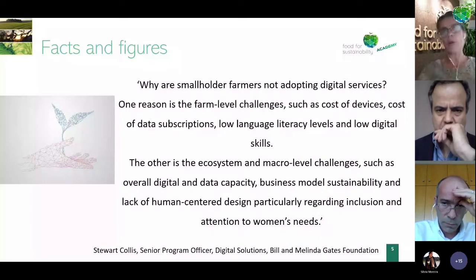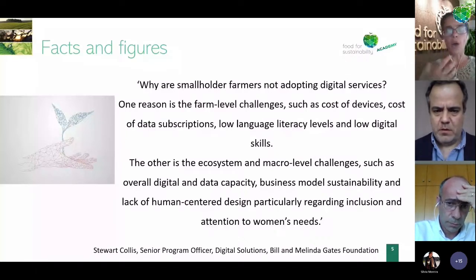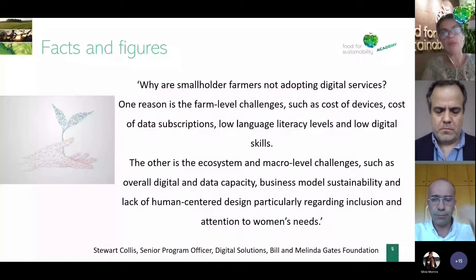And for me, probably a more fundamental issue becomes more at the cultural and social level of the digitalization. And studies have pointed out that digitalization of agriculture might require a new definition of what farming is, and this will actually have an impact on the cultural fabric of the agriculture communities.